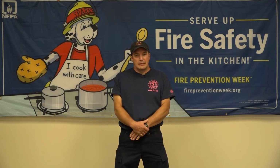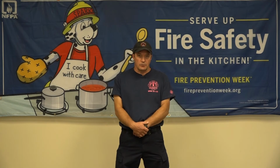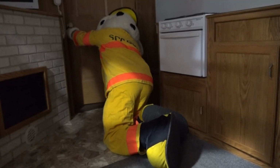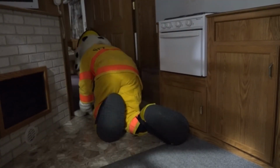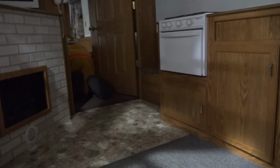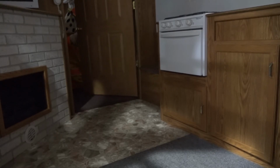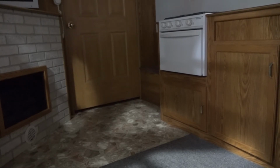But now let's talk about if you got out into the hall and you get blocked by smoke or fire and you realize you can't get out of the house. What's the best thing you can do? Just what we talked about. You would go back to your room, close the door, block up the bottom of the door, go to a window, open the window, push out the screen, and get the attention of people outside.